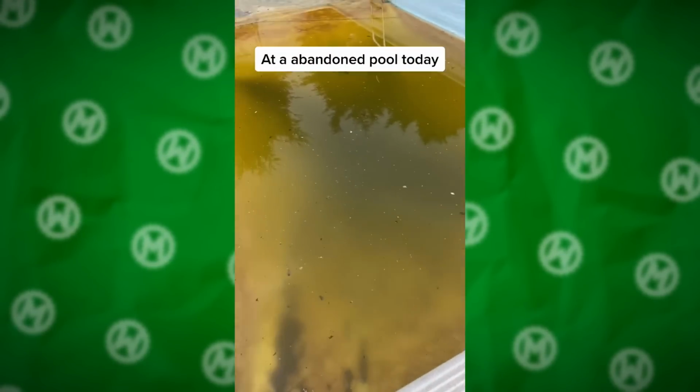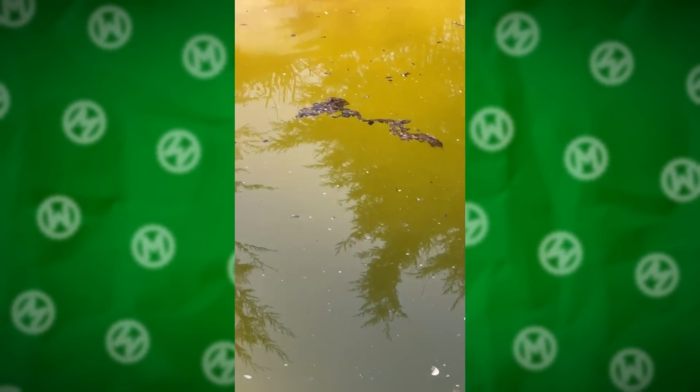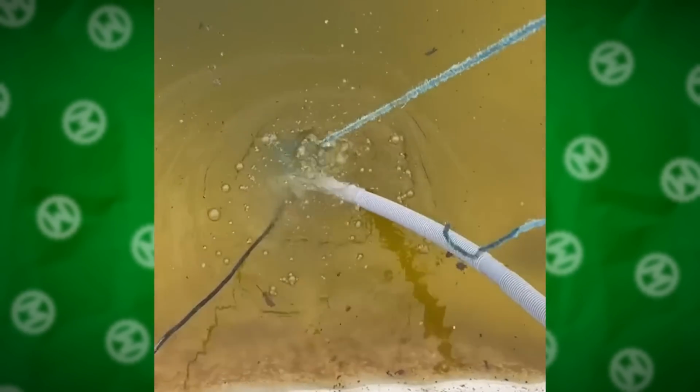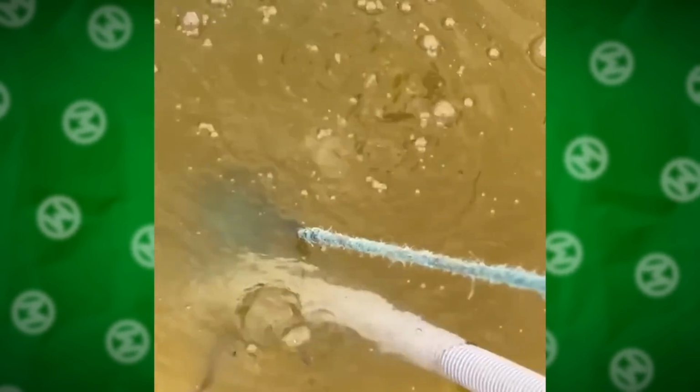It's scary to even imagine what was going on in this pool, but it doesn't matter. Even such a disaster can be fixed. First, all the dirty water is pumped out of the pool.